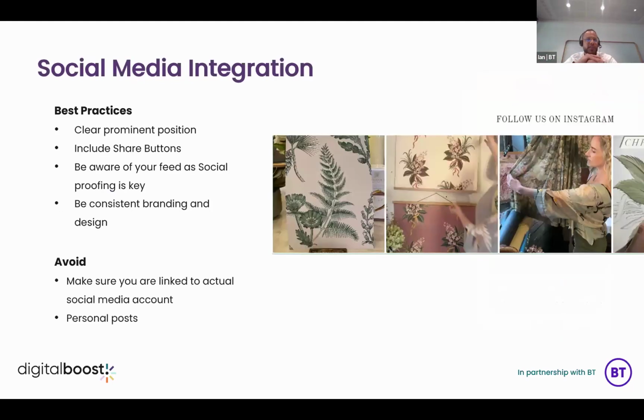Social media integration as well. Hopefully, if you're just starting up a business, you will be putting your business on Instagram or Facebook or even TikTok. There's integrations that you can put within the likes of Shopify, Wix, even on WordPress, but making sure you have one on your website that can give social proofing to the business as well.